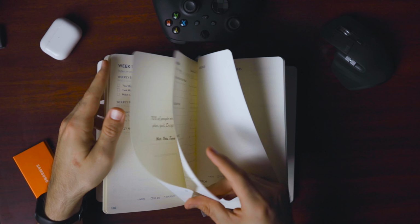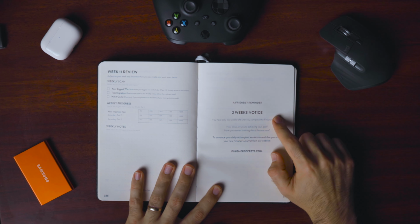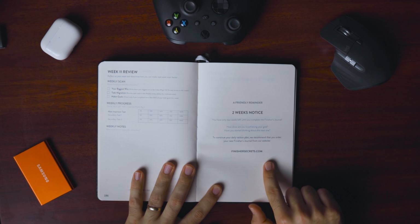And then as you get towards the end of the journal, you have this little 2 weeks notice. No, you're not losing your job, but you are losing your planner. So they are so kind to give you this 2 weeks notice. So if you need to get another one, just go on their website and get your next one.